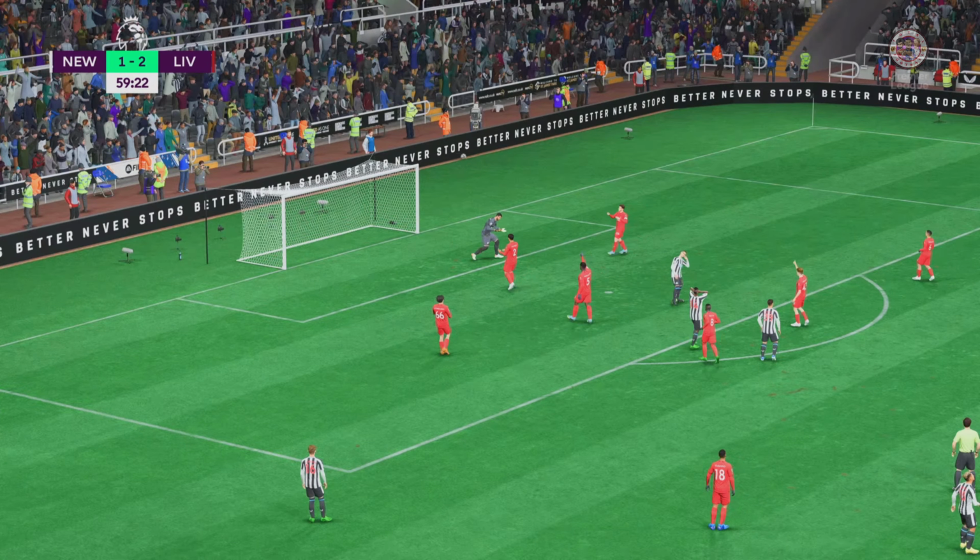Saint-Maximin. Joan Linton. Now with Saint-Maximin. Cross blocked. And the referee says corner kick. They will now make use of the substitutes bench. And over comes the corner. Goalkeeper's ball, it was always going to be that way.